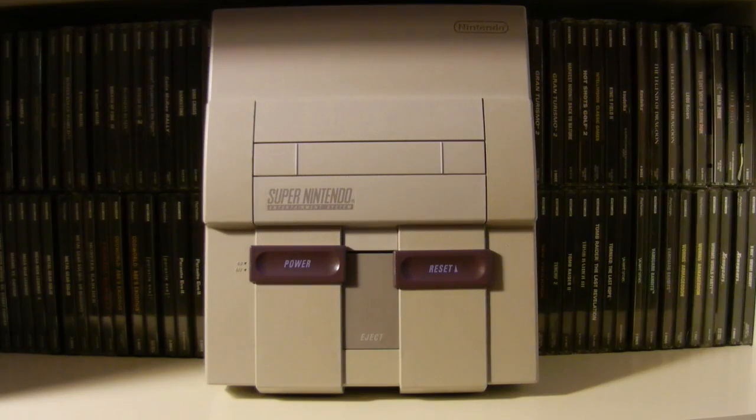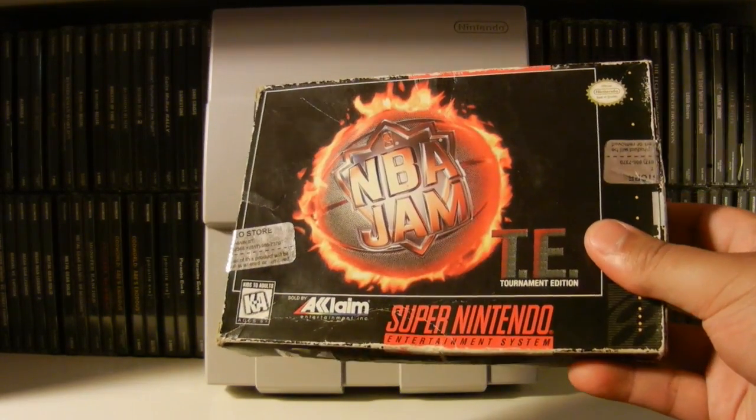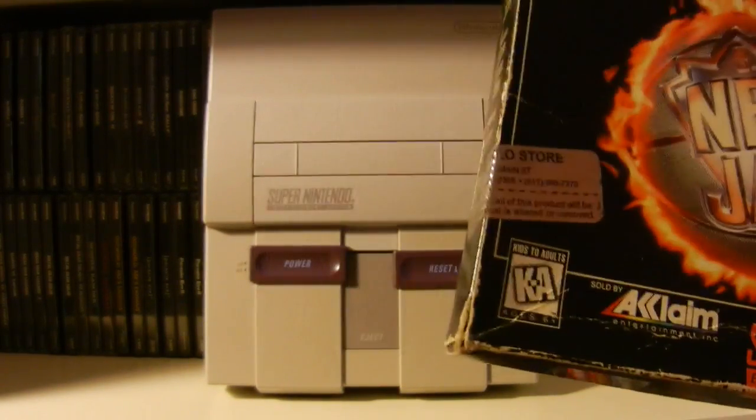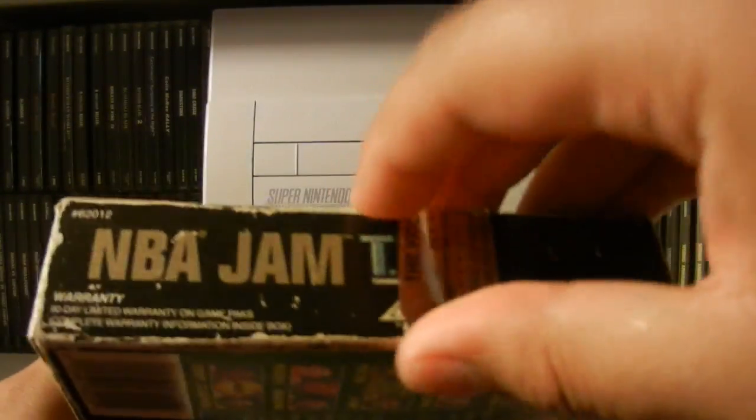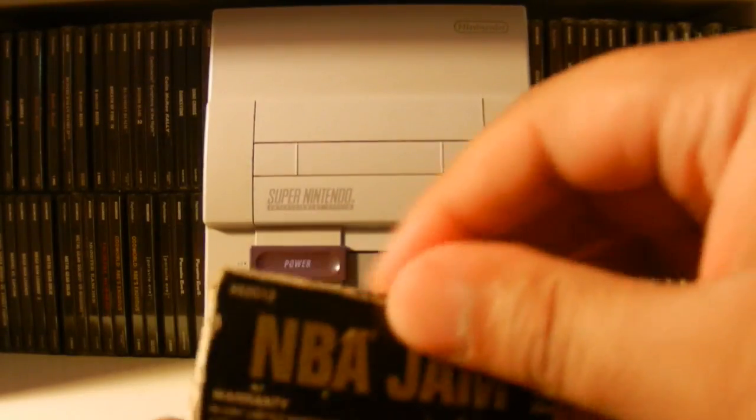And he actually had a box copy of NBA Jam Tournament Edition. It has rental stickers all over it, and it's ripped. It's not in good condition at all. It's not complete. It's just the manual and the cartridge inside. But he just threw it in with the system.